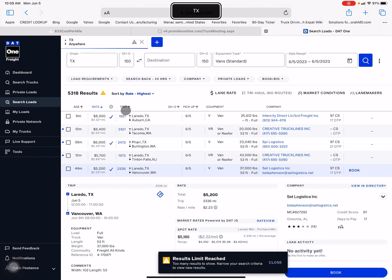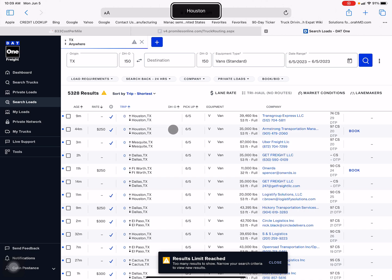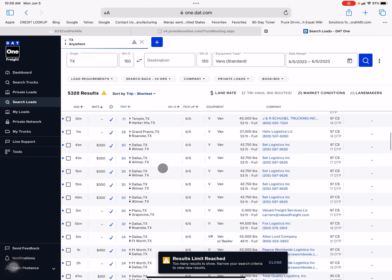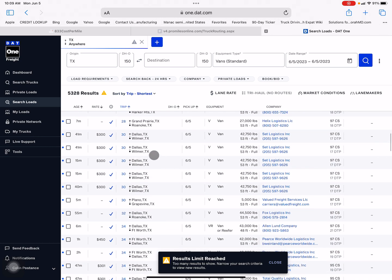There's a lot of different ways I like to search the loads, because here it says there's 5,318 loads right now. So we're going to see if that's real. These are all Houston to Houston, Dallas to Dallas. The reason I search by miles is you'll see the same load. So here, it's 5,318. Here's 1, 2, 3, 4, 5 loads posted by the same broker. If everybody else did that, that means there's only really 1,000 loads.